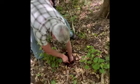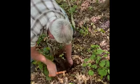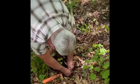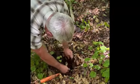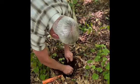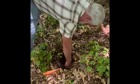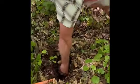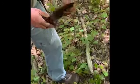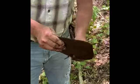What have we? Some sort of blade. Come out of there. This is gonna be cool. I know what it is because I can feel it. Got a root growing through it. There you go. Neat old hoe.